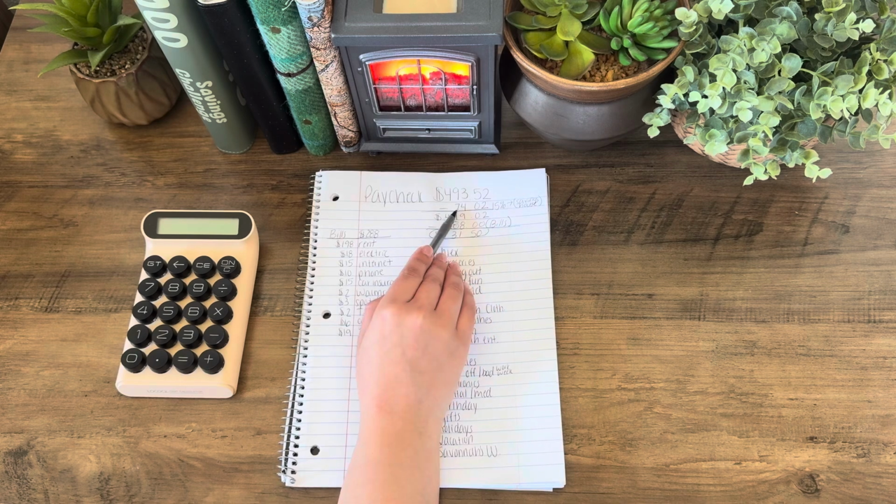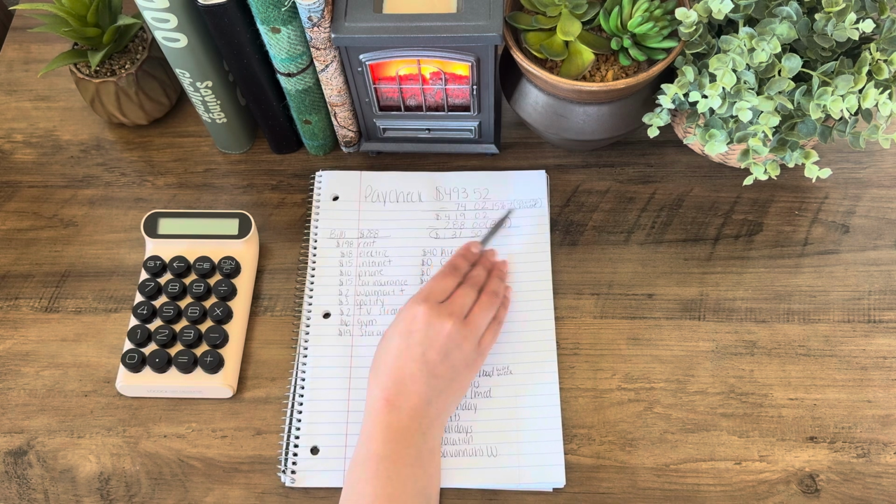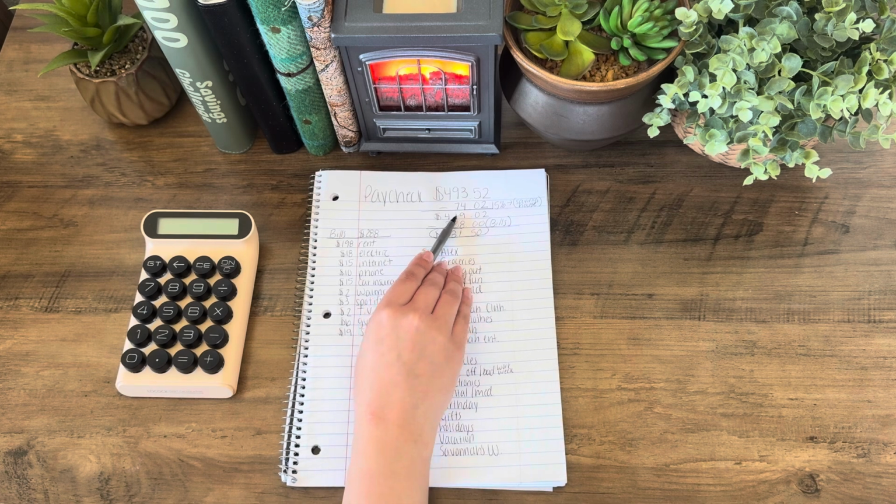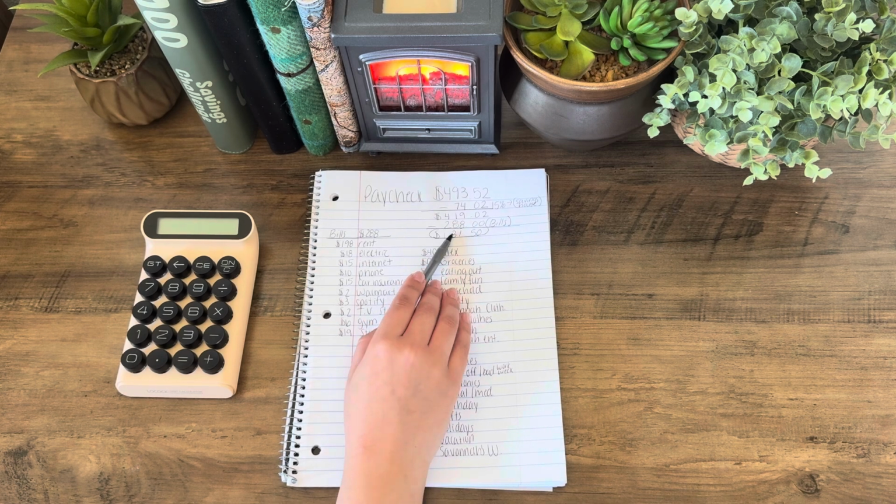So $493.52 this week. I will be setting aside 15% of my paycheck. I do this every single week. This goes into a savings account for a house. So I will deduct $74.02. After that, I am left with $419.02. After that, I have to deduct my bills for the week.